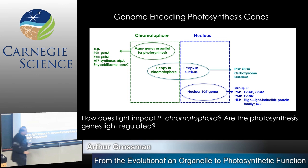Okay, now if you think about that, if you have a gene on both genomes, it's probably in the process of evolving. It'll lose one or the other. One will become more efficient, one will become more selective, and will be selected over the other. Okay, so you can actually see evolution in process in these genes.